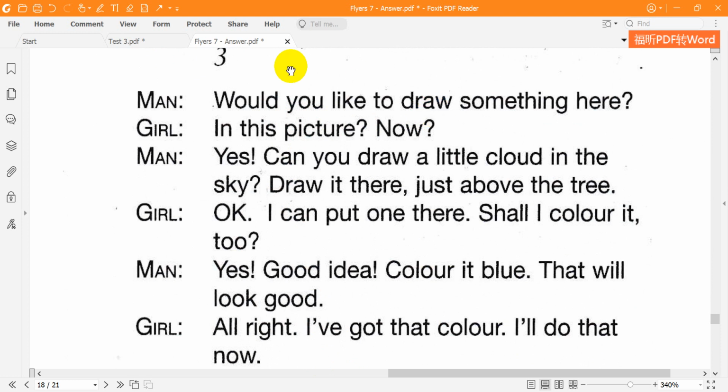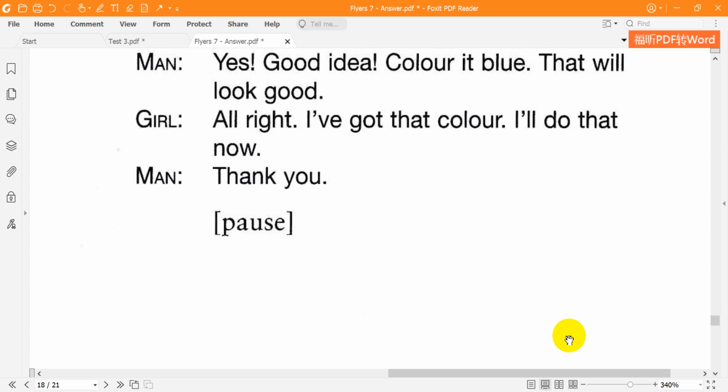3. Would you like to draw something here? In this picture? Now? Yes. Can you draw a little cloud in the sky? Draw it there, just above the tree. Okay. I can put one there. Shall I color it, too? Yes. Good idea. Color it blue. That will look good. All right. I've got that color. I'll do that now. Thank you.